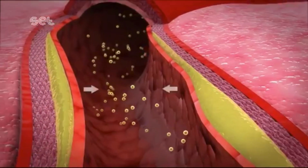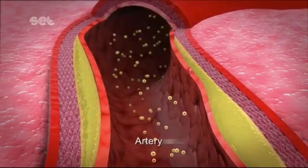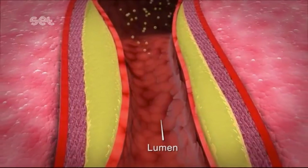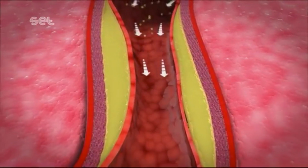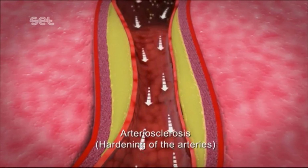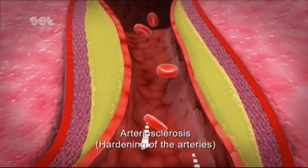As the plaque grows bigger, spreading in the artery, it bulges in the lumen, forming a lump, and this reduces blood flow. This is called atherosclerosis, also known as hardening of the arteries.